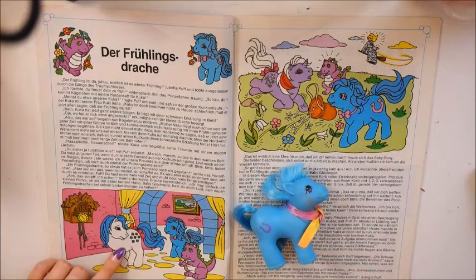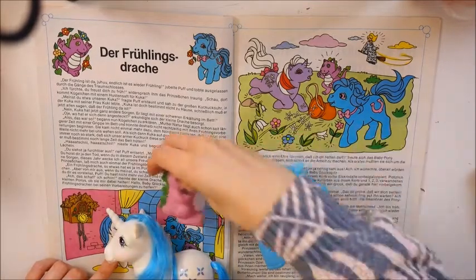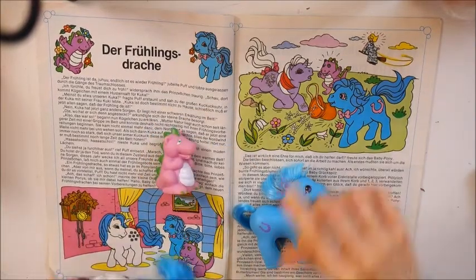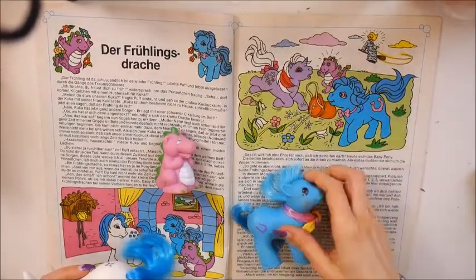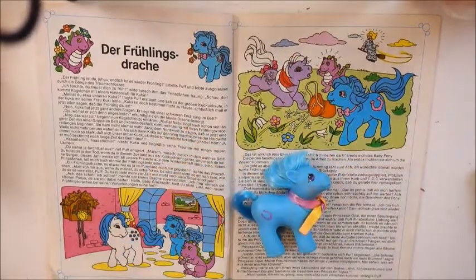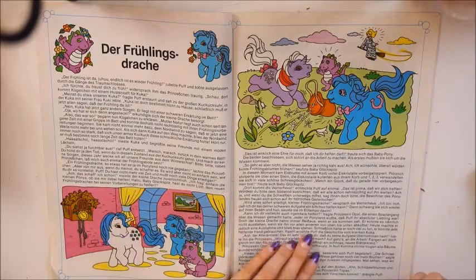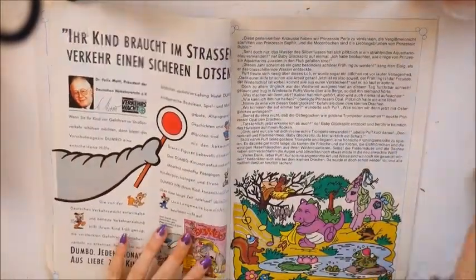And this is Glory, not Glory, I mean Majesty again, and Spike. So, this is Powder. I don't have Powder, so one of the earlier ponies that I'm still missing. It's a story about springtime, so that makes sense. Here it even continues, right?